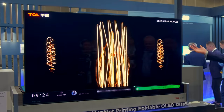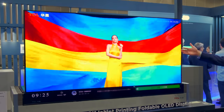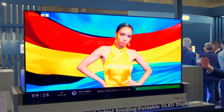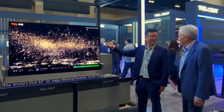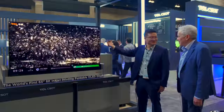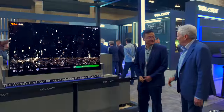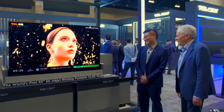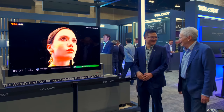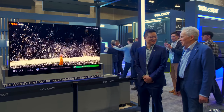So you can see a beautiful picture here. It's more like a painting. Yes, like a painting. You cannot see any defects or pixels in this display. Can you say about how many people worked on this particular design? Oh, that's a lot. It's okay if you don't want to say. It's over 100, I think. Over 100. Actually impressive that you could do it with that number of people.